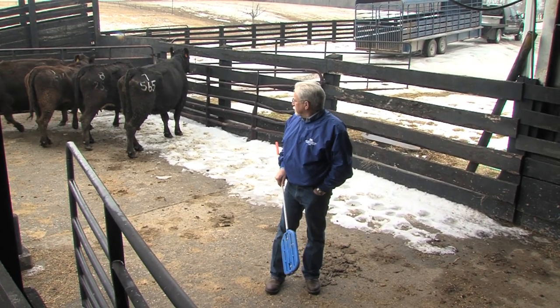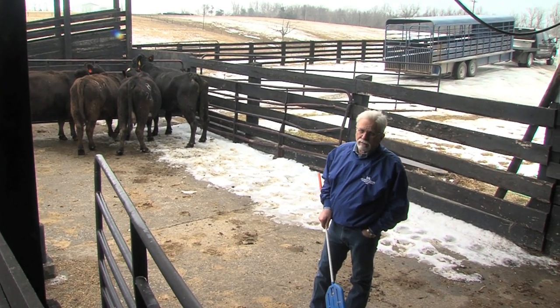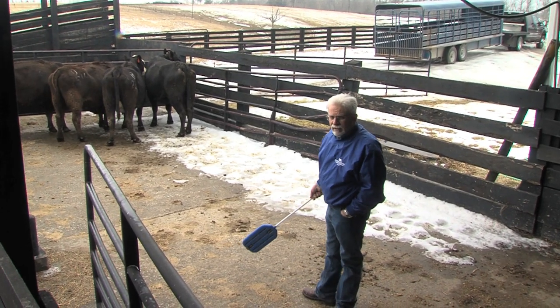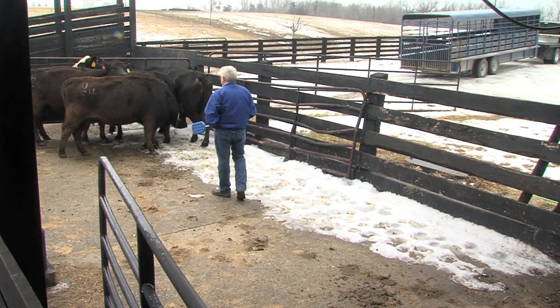Let's try an example here. Let's say we've got one black white-faced cow in there. We want to hold her, but we're going to sort the three black cows off. Then we move from side to side, get into their space, and then take advantage and let them move away from us. Okay, we'll take what we get offered here.